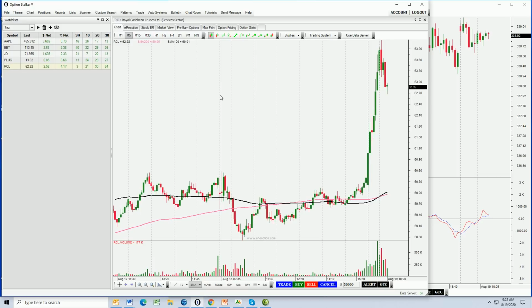RCL pulling back a little bit in here. We want to let it come in. Again, for day trading, okay. For an overnight, forget about it. Don't buy airlines overnight. Don't buy hotels overnight. Don't buy restaurants overnight. Those are all stocks that are going to be hurting because of the coronavirus. So Apple, we'll take another look at that.